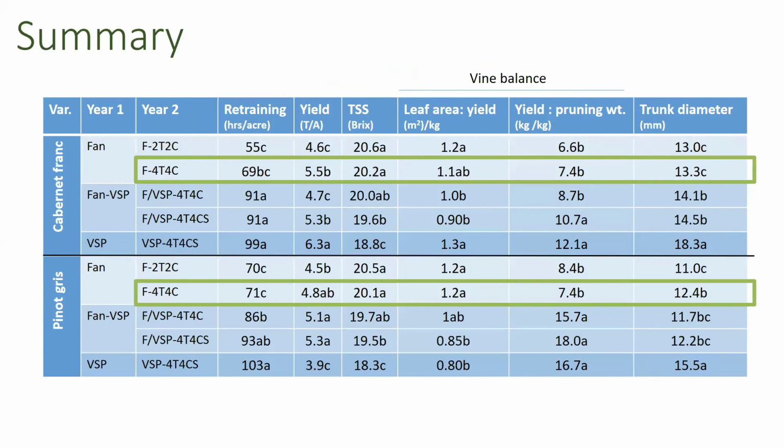And that's something to consider in Ohio and Michigan and New York when sometimes we have short and variable growing seasons. So I looked at it from a summary of both years, which training systems are best over the retraining process. Okay, great. I hope that answers your question.